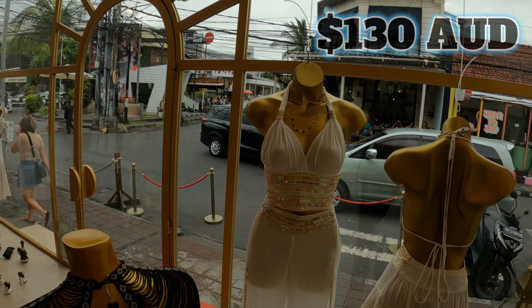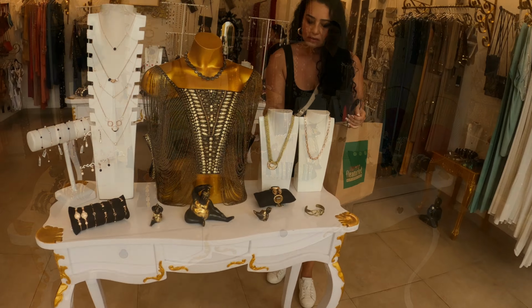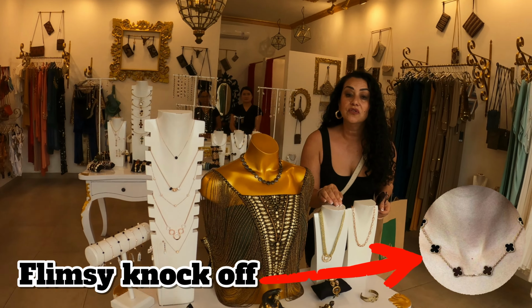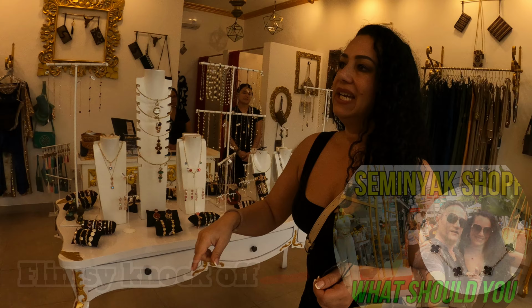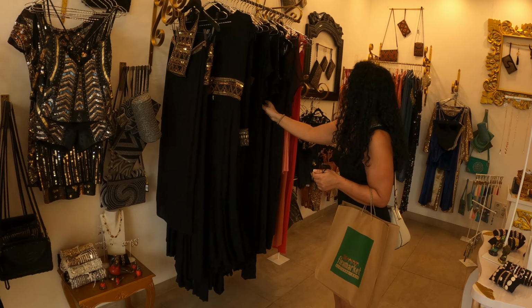$130 Australian. What I want to see here is the jewelry. The jewelry is really nice. The jewelry here was awesome. That's $33. Really? In comparison to what they're asking for in the market, $45 was that necklace that we saw, the Van Cleef knockoff. Beautiful. And if you want to check out another video, you can see all of that. Again, that's in the black. Yeah, that's gorgeous. Nice, nice. That's really nice in black.